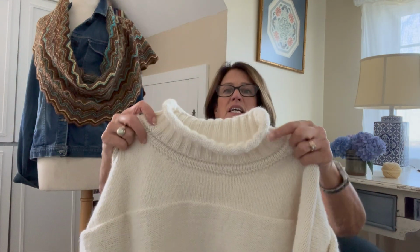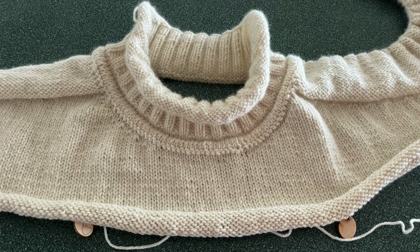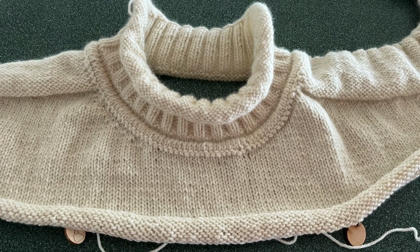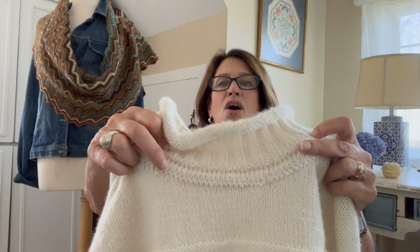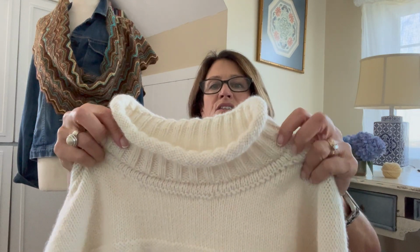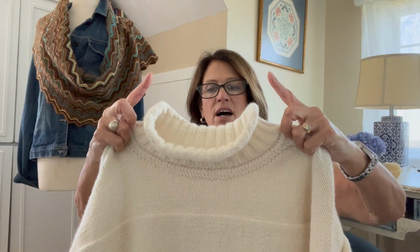So the intrigue begins right away. You start by casting on for the collar. It's a paid pattern, so I don't want to get into too much detail, but you cast on, you can see there's going to be some rib, and it's almost as if you're creating a welt. So the structure, it's very structural. I would have to say that about this. So you create this neckline.